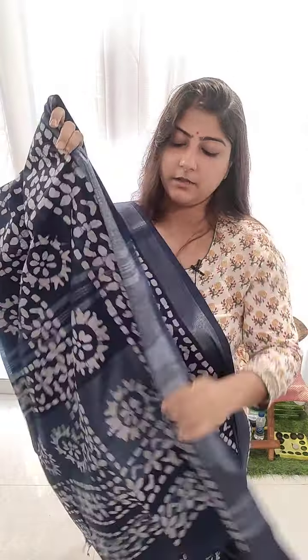Yes, and these are absolutely linen and very comfortable sarees. Right now they are with the starch. So here is the palla section, and this comes the blouse piece with the border. 800 is the price range.